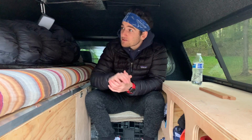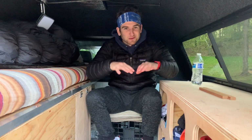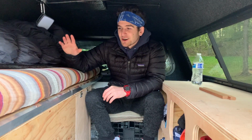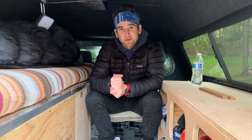Now, for myself, the sleeping bag has done just fine to keep me warm at night. Of course, I can't just sit right here and work or read or do something unless I'm in my sleeping bag, or else it is very uncomfortable. But for me, like I said before, the sleeping bag has done wonders.